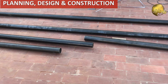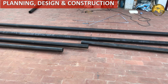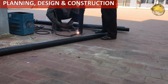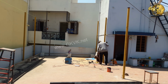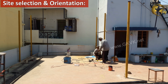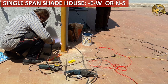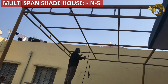Now coming to the planning and design of a shade net house. The shade house structure should be planned taking into consideration the type of crop or the type of plant to be grown, and also locally available materials and local climatic conditions. I'll only discuss some important points here at home gardening level or terrace gardening level, that is only the basics. First criteria is site selection and orientation. Single span structure may be oriented either in east-west or north-south direction, but multi-span structure should be oriented in north-south direction to ensure uniform light intensity.